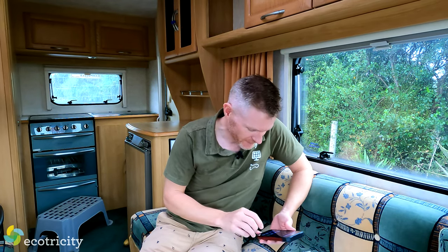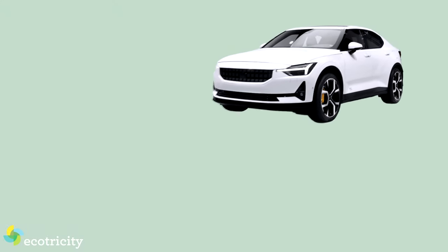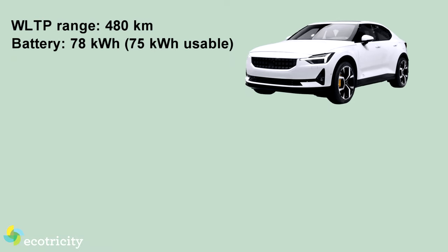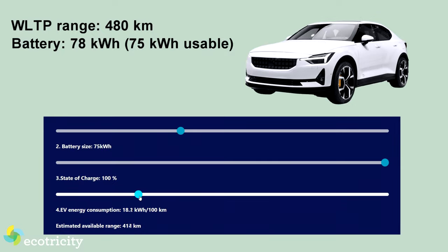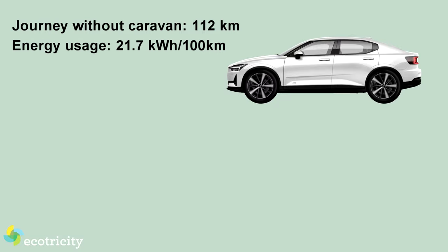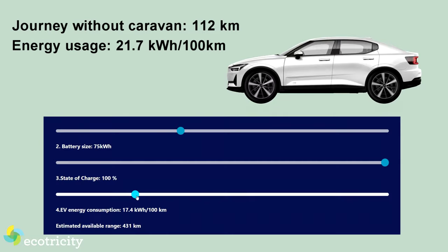Place your bets. The official maximum range for the Polestar 2 is 480 k's per charge. Considering it has a 78 kilowatt hour battery, of which 75 kilowatt hours is usable, to get that 480 k's per charge, you'd need to sip away at just 15.6 kilowatt hours or units of electricity per 100k. In the dry run I did without a caravan, coupled with my enthusiastic driving style, I averaged a fairly high 21.7 kilowatt hours per 100k. And if I drove like that non-stop, a full charge would give me a real-world range of 346 k's.